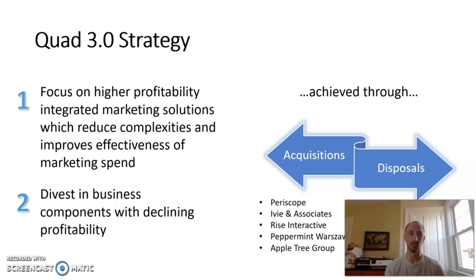And also as part of their strategy, Quad plans to divest some of their less profitable business units. They do have a strong legacy in print, and as advertising moves more towards digital capabilities to reach customers, they are eliminating some aspects of their business that don't provide value to Quad or their clients. They're really achieving these two approaches through acquisitions and disposals.